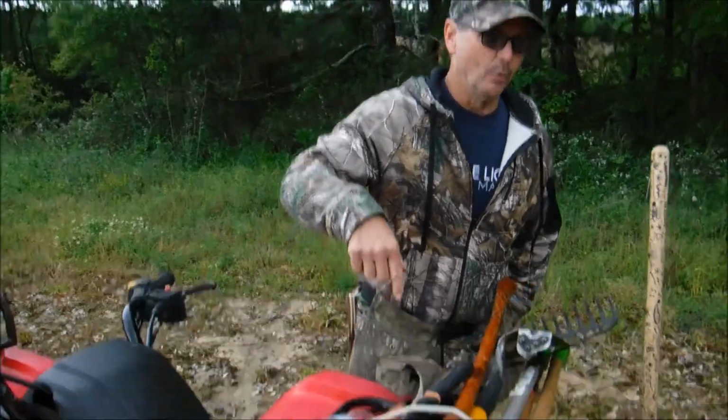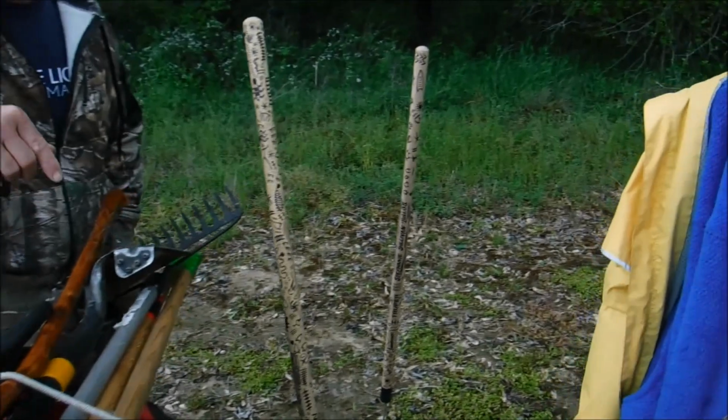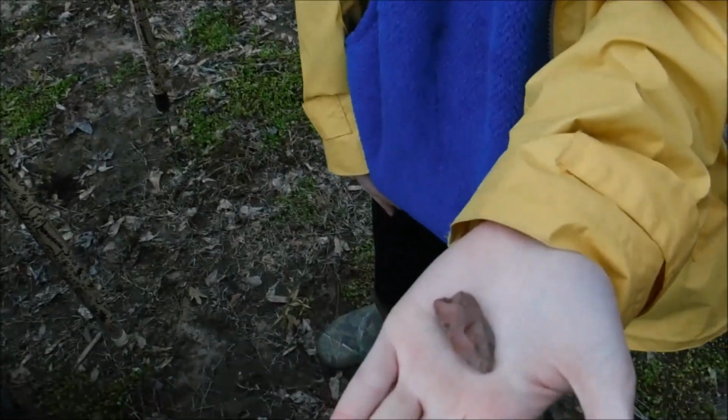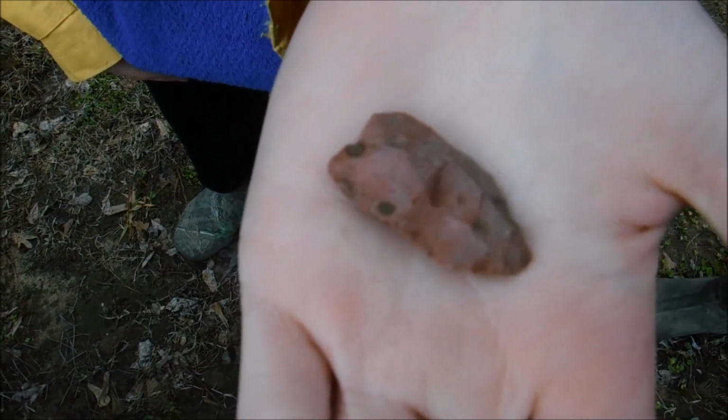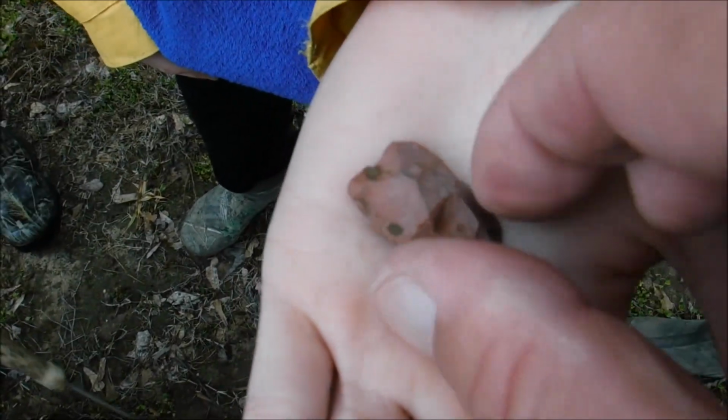Hey, folks, we're back real quick. We're actually standing at the four-wheeler fixing to move to another spot. And Alex reached down right here where the four-wheeler is, where we're standing, to pick up a flake, and there was one there. And matter of fact, I'm looking at her feet right now.